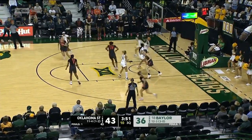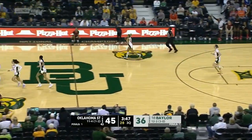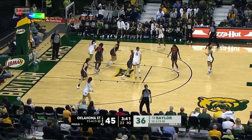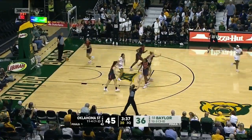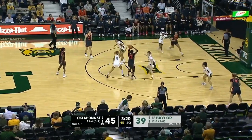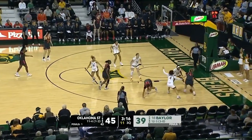Garzon off the dribble, beats Bickle to the bucket. Well, as I've said before, Bickle has to guard her so tight when she gets the ball on the perimeter, she just blows right by Bickle to the bucket. 14 points for Garzon. Into the act is Ja'Mee Asberry, her first 3 of the game. Well, she drilled that one, and everybody knows she's... Collins tried to drop it off for Chastain.